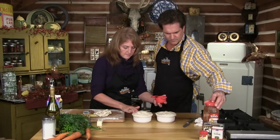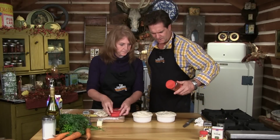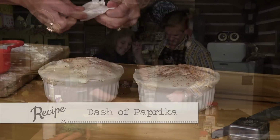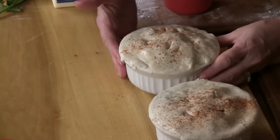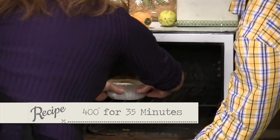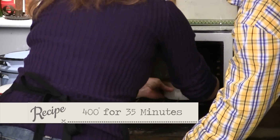How's that look? Then we're gonna come back and dress it with just a little bit of paprika on top. Okay. Ooh, looks good. Now, that's what they look like before they're done. Let's pop them in the oven. Alrighty. 400 degrees. We're gonna check them in about 35 minutes. Ta-da.